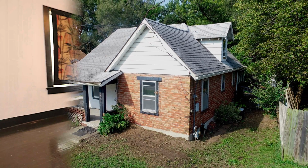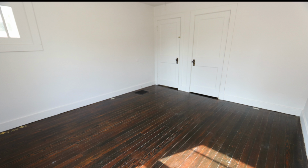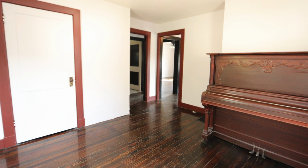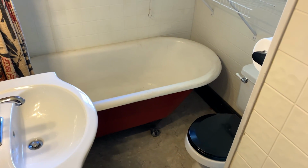Step inside. Entering on real hardwood, our living room is freshly painted, open, bright, with this convenient closet. Bedroom 2. Bedroom 3, also with large closet. Our bathroom, offering modern amenities coupled with classic touches like this clawfoot tub.